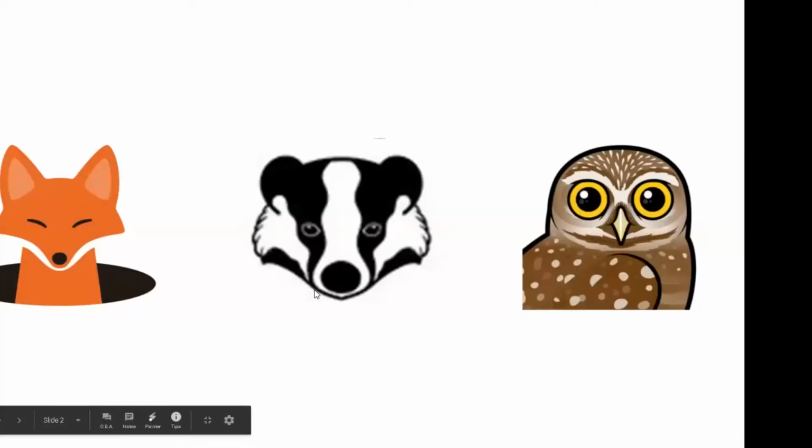Now you get to choose which animal is living in that hole. So here's our first set of choices. There's three animals that we're gonna choose from that live underground. A fox, a badger, and a burrowing owl. So which one would you like to choose? Let's see. Okay, I heard you say fox. So we're gonna start with a fox in the hole.